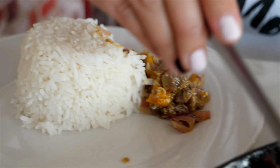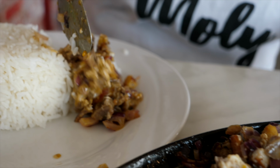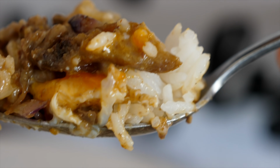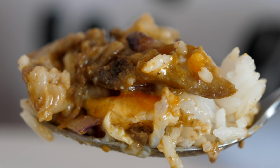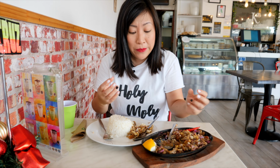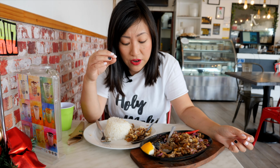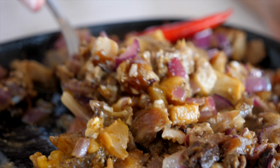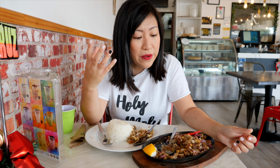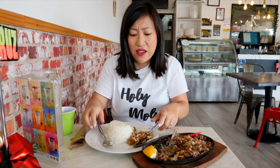I've got a pile of white rice and I've loaded up my spoon. The mixture is super creamy because of that egg. Oh yeah, the pork is super tender. Like I said, really creamy from that egg and the earthiness of that chicken liver. I've also got a bit of a crunch from that red onion. Overwhelming, just like a simple, hearty dish.